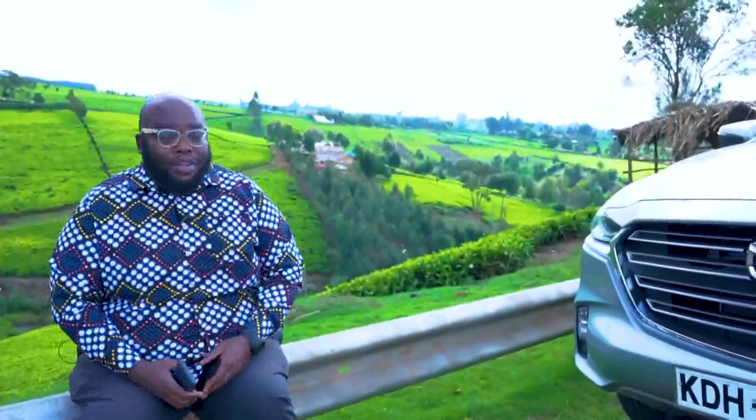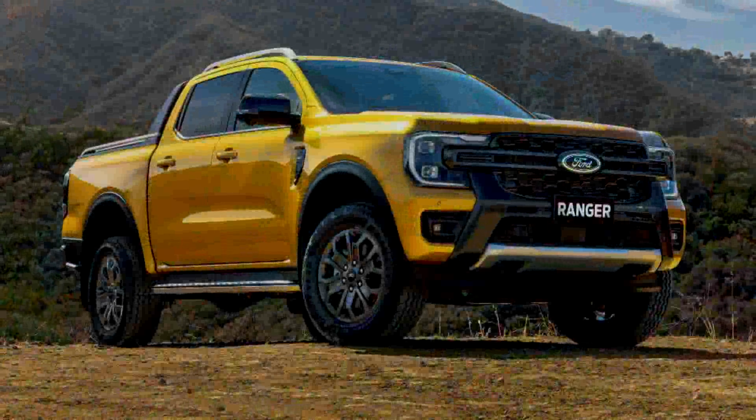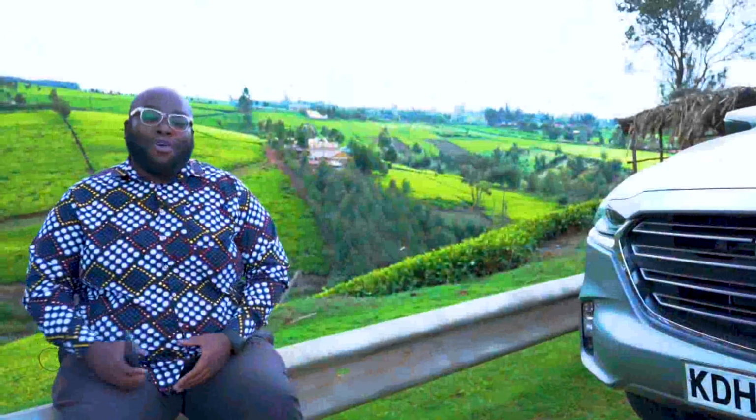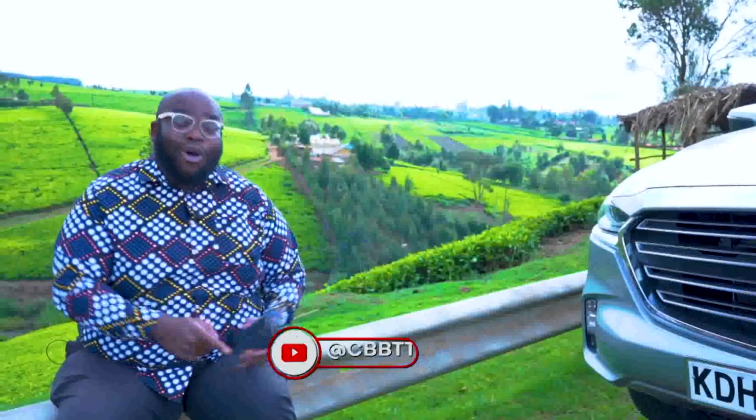But we do know that this particular vehicle exists in a space where there is competition. What are the key rivals in this segment? We have the Toyota Hilux, we have the Nissan Navara, we have the Ford Ranger, we also have the Chinese P400, and so many more. But the question is, which one would you pick? Would you pick this over the rivals?